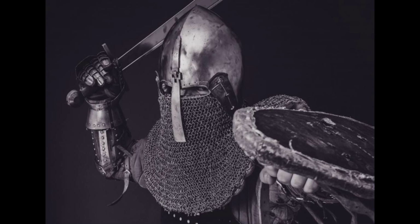Personal protective equipment is the armor that we put on as we go into battle against the enemy that are safety hazards on the job each day.